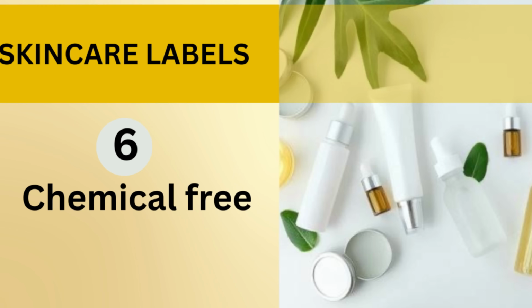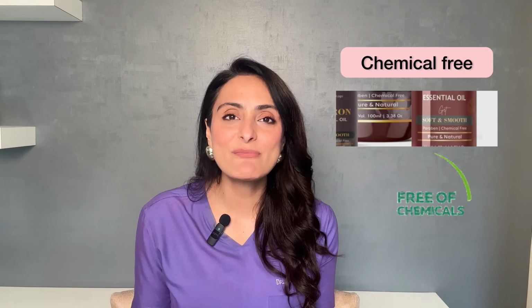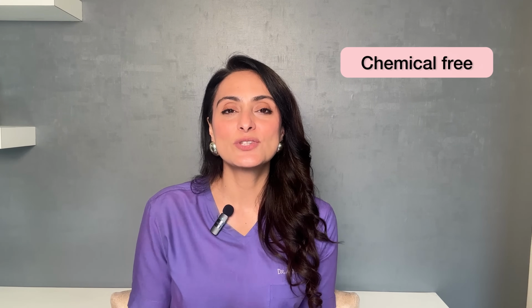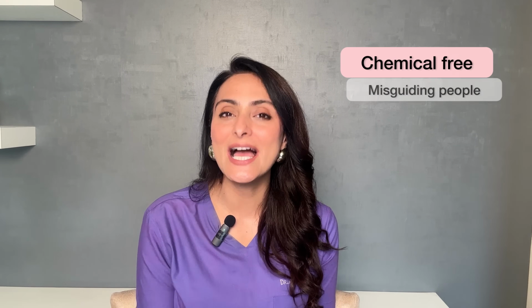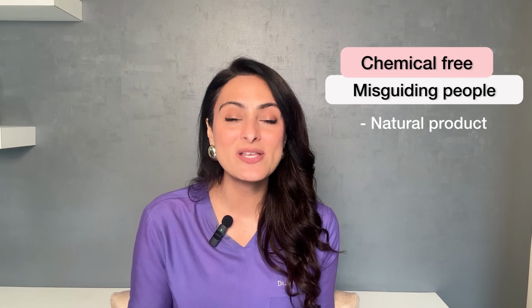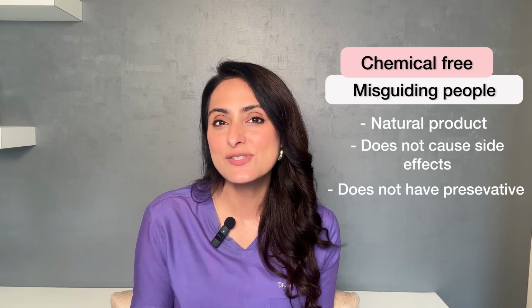Chemical free. Oh god, I hate this label, chemical free. Okay, so what is chemical free? Everything has chemicals. Even water is a chemical, air is a chemical, everything is a chemical. Okay, so there's nothing like chemical free. So this also, I feel, kind of misguides people into thinking that the product is natural, or it does not cause any side effects, or it does not have preservatives.